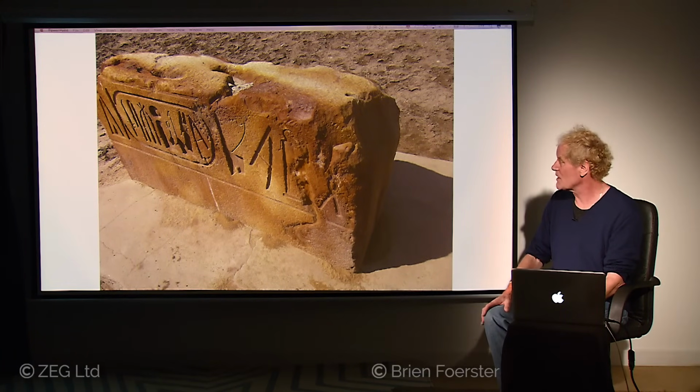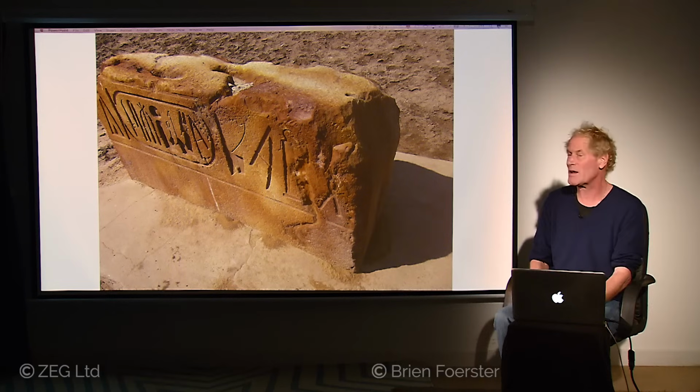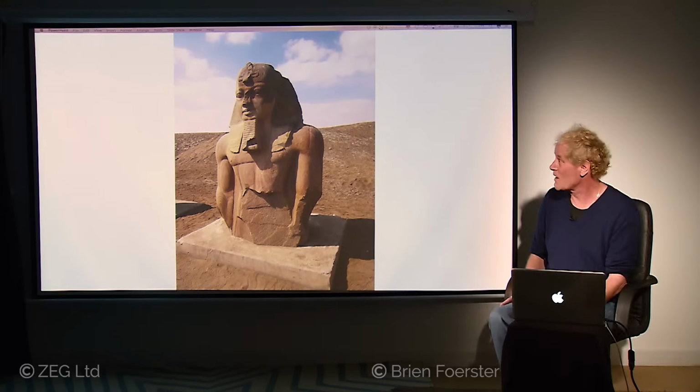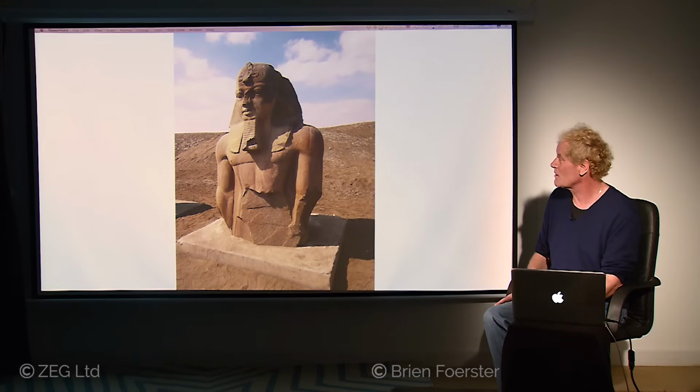This piece of quartzite was struck by intense heat because it should be a cream color, but you can see some of the surfaces are melted. So that tells us, again, high heat at Tanis. And then the right side of this face is burnt off.